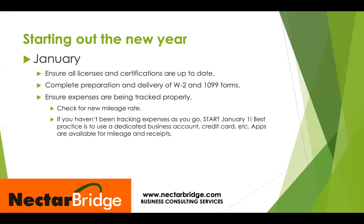Best practice is to use a dedicated business checking account, debit cards, credit cards, and the like, so that if you write a check or use that card, there's just a presumption that that's a business expense, and it's just a matter of determining what kind of business expense. And then use, of course, your personal accounts for things like personal clothing and eating out and that sort of thing. That way you're not having to untangle these things at the end of the year.